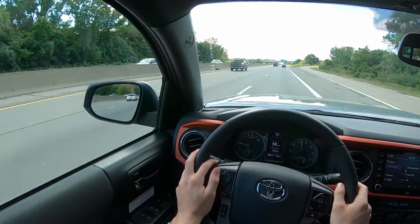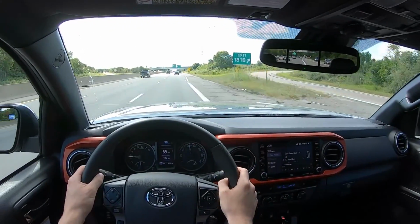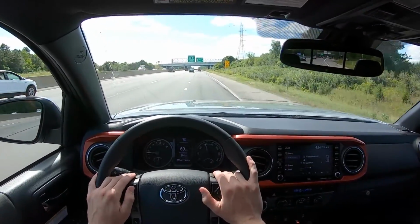Hey, not sure if you can tell, but we got some outside mirror shakage as well as some rear view mirror shakage. Like I said, for a truck, pretty good subwoofer they fit in here.